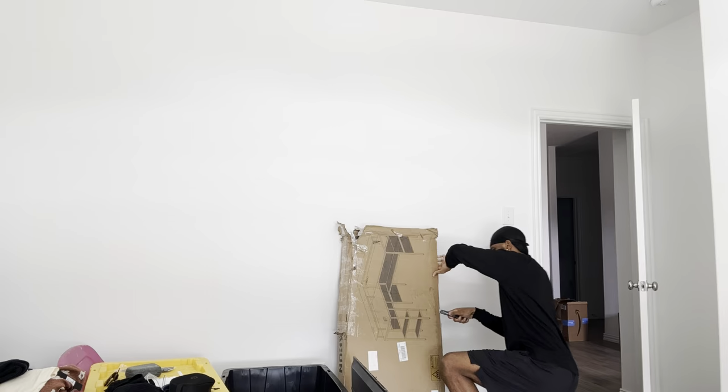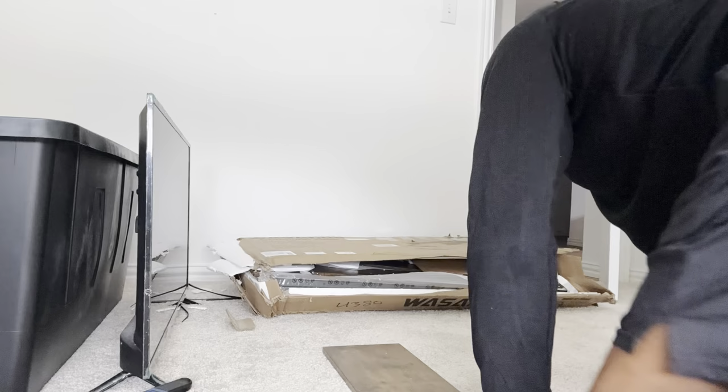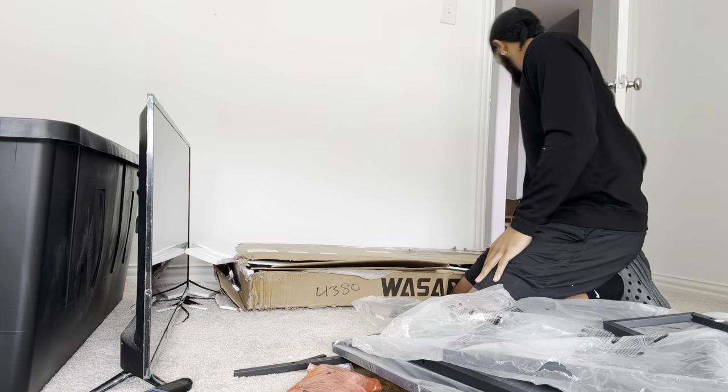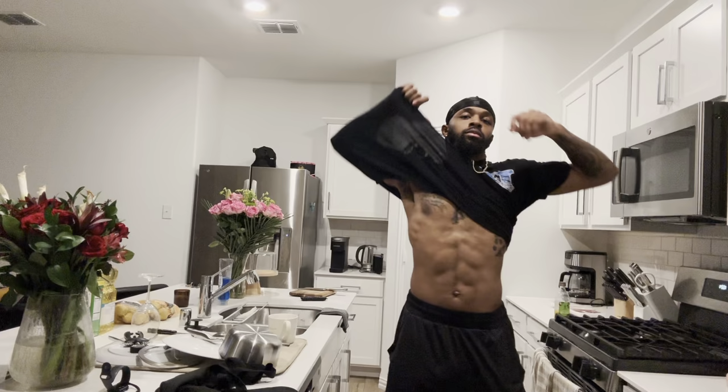So I actually ended up not being able to complete the desk. When I was mid doing this, my lady was like, I'm hungry. And she just got done working. And so I'm going to stop everything that I was doing and go in the kitchen and cook for her. So here I go.